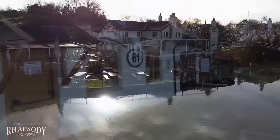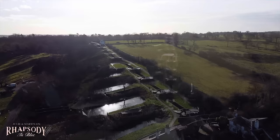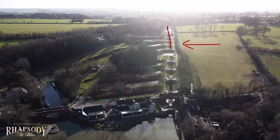Just to try and explain, we thought we'd put the drone up so you can see Foxton Locks from above. We're actually moored at the top, and the locks, as you can see, there's 10 of them, and two staircases of 5, and there's a drop of 75 feet. They're actually the highest and longest staircase locks in Britain.